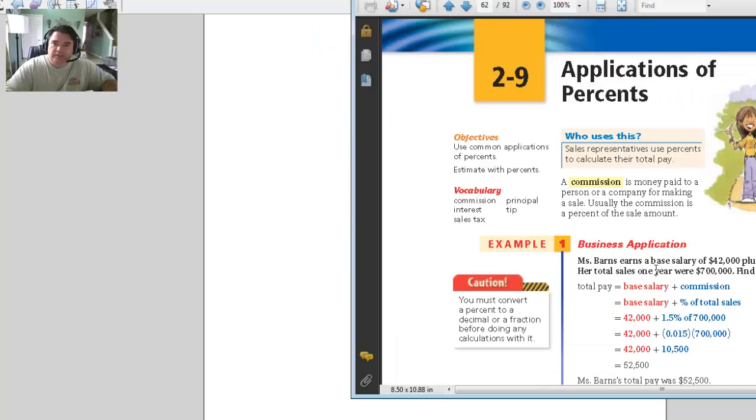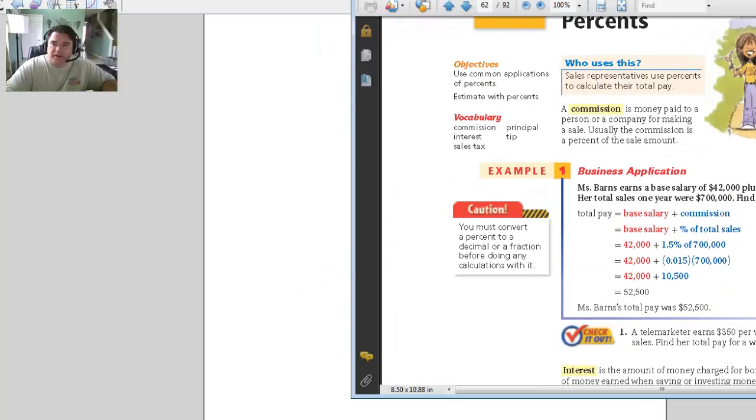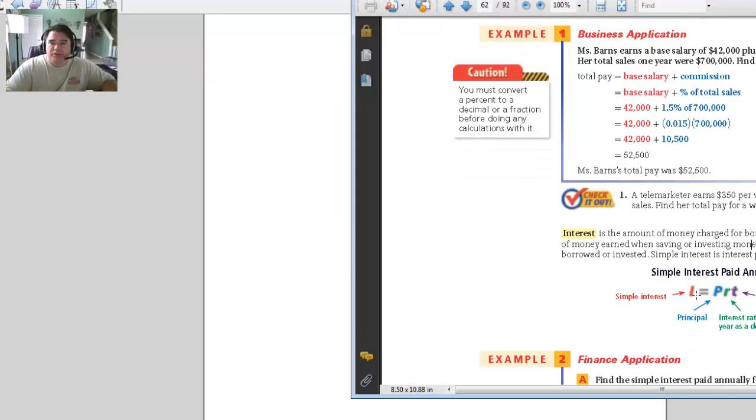So we did the salary one, which is fine. We learned about that. Now we should do this here, simple interest paid annually. Now if you notice here, simple interest is interest equals principal times rate times time. For those of you taking notes, you should write that down, and I'll wait. Actually, you can pause it. I won't wait. But you should write down simple interest equals principal times rate times time.